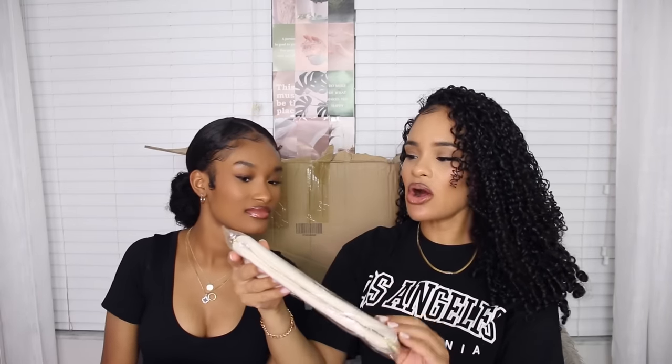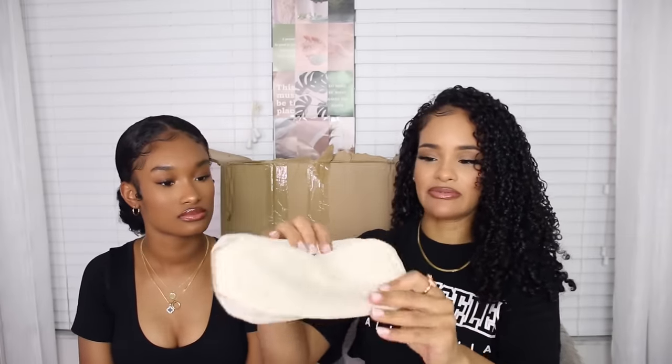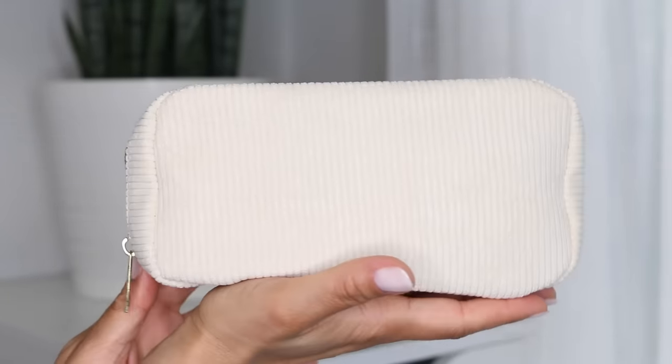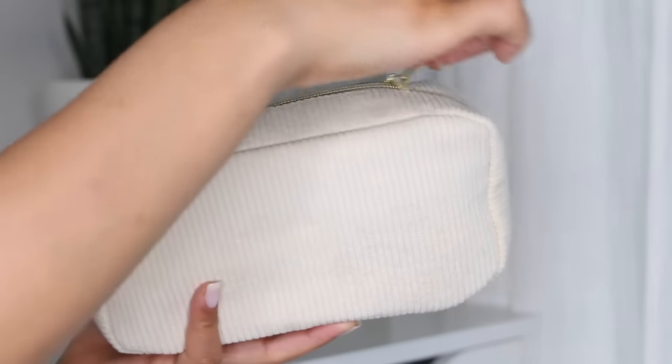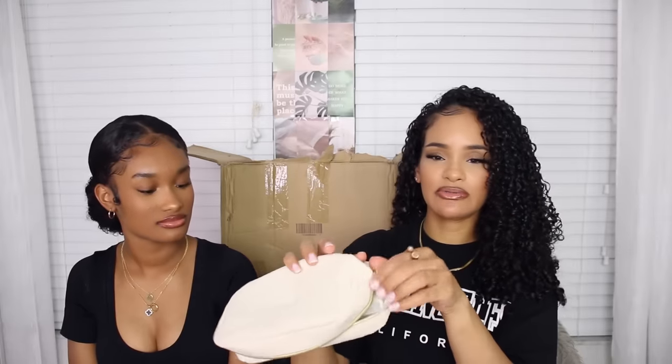My turn. What do we have? What is this? Oh, so the next item is this makeup bag, and it's in this nude color. I need to fluff it out a little bit, but I'll show you guys in another clip. It's really soft, kind of like a corduroy fabric, and then it has a gold zipper. It has one pocket on the inside as well. And I just thought it was really cute for travel.